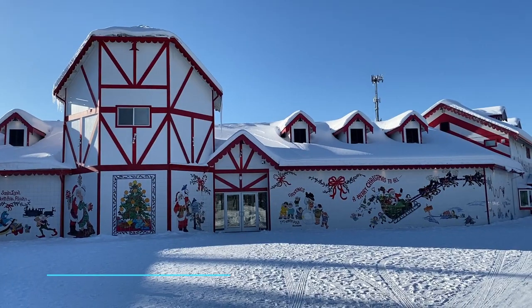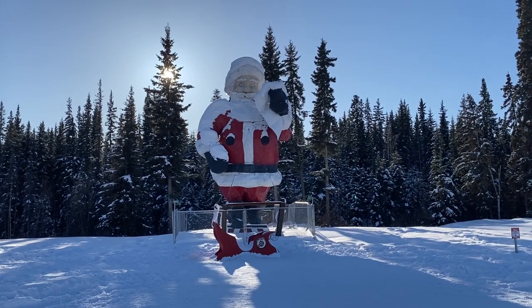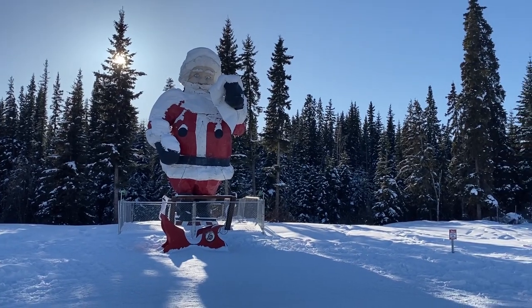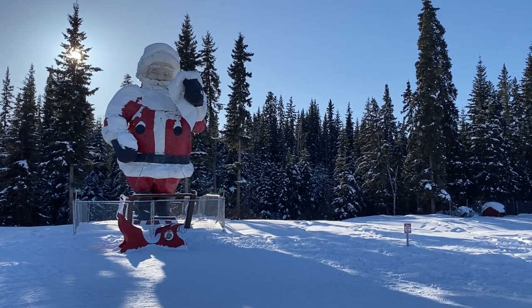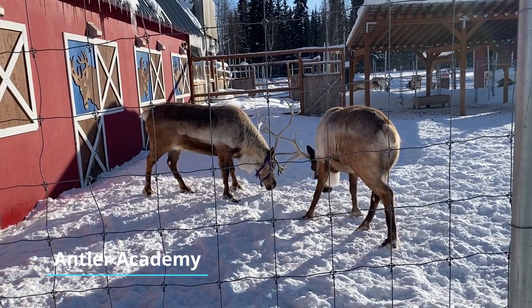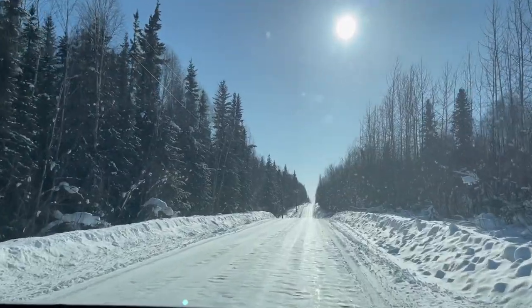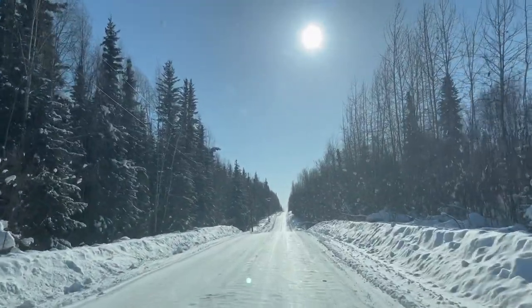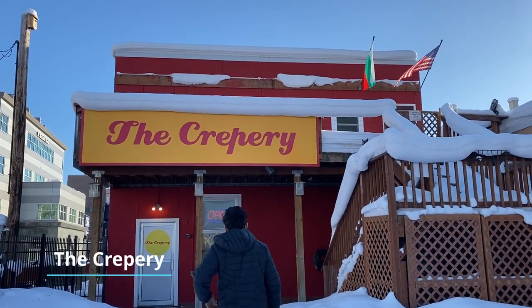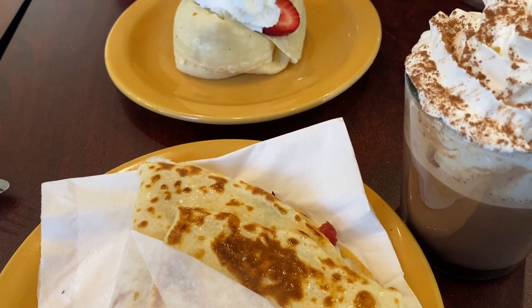We made a stop at the famous Santa Claus House in North Pole and picked up hot chocolate from the cafe inside. We also saw some reindeers at the Antler Academy, which is located next to Santa Claus House. We tried some crepes from a popular spot, the Creperie in downtown Fairbanks.